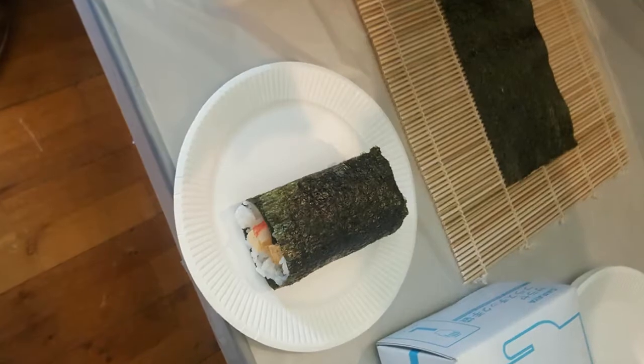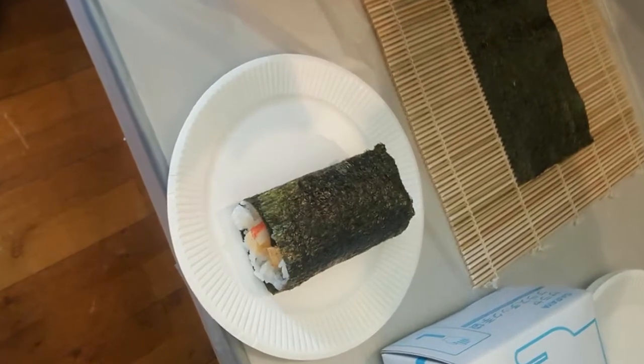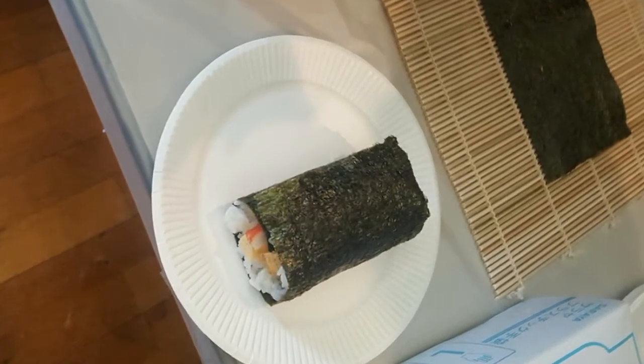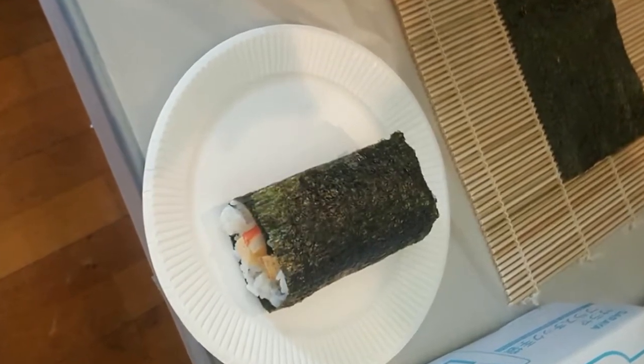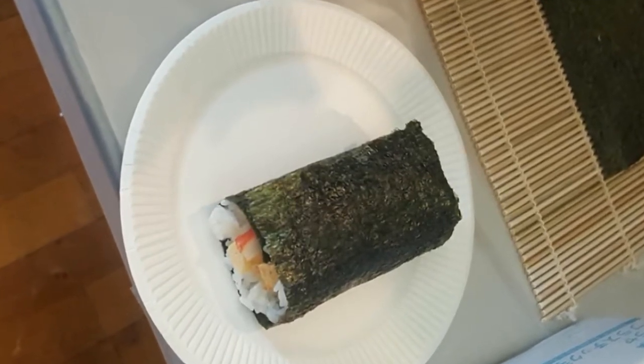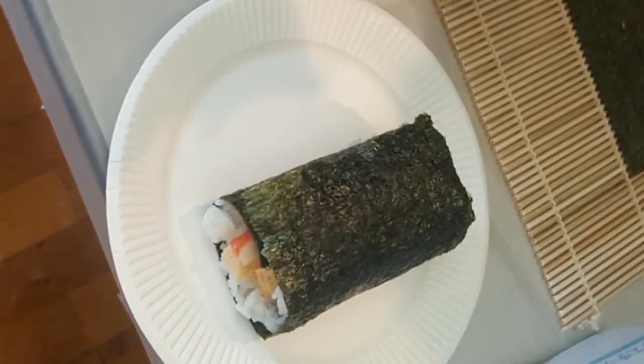So it was an event that they put on, and the first half was making makizushi, which are sushi rolls that normally are, like rice rolled with seaweed with some stuff in the middle that you cut into slices. But the tradition with Setsubun is to just eat them whole. So you eat it like a burrito.